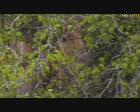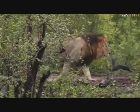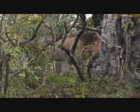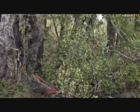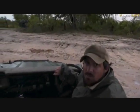There's a bit of character in that body and a bit of hardcoreness to him, and the fact that he's got all scarred up. It seems as though he's not afraid to go into a bit of a fight with some of the others, and he really has developed into a magnificent lion. His mane has gotten bigger, it's gotten darker. He really has become a beautiful individual.